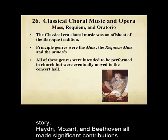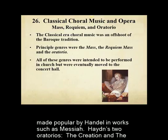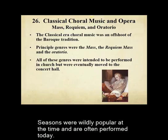Haydn, Mozart, and Beethoven all made significant contributions to the sacred repertory. Mozart's last composition was a Requiem Mass. The Oratorio was made popular by Handel in works such as Messiah. Haydn's two oratorios, The Creation and The Seasons, were widely popular at the time and are often performed today.